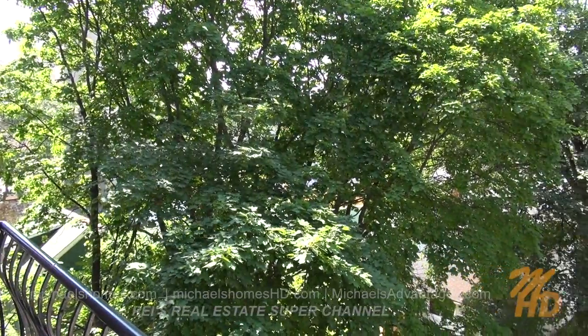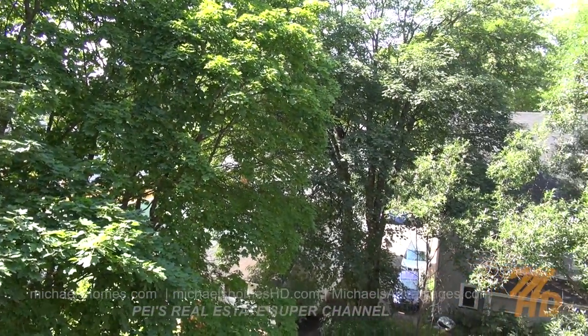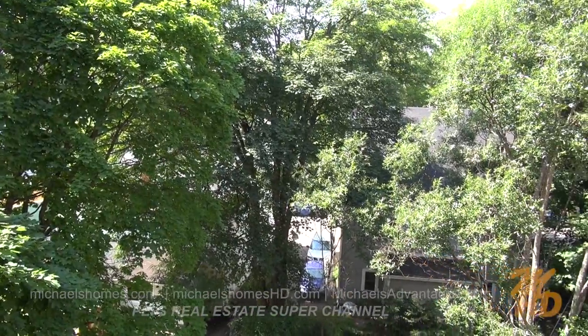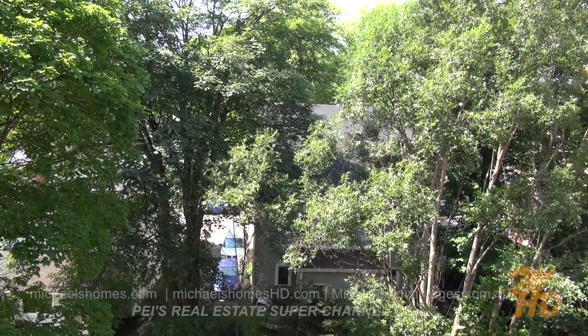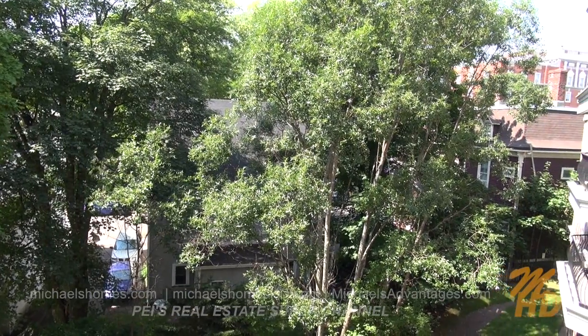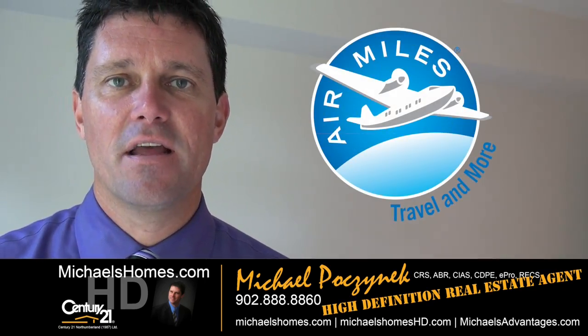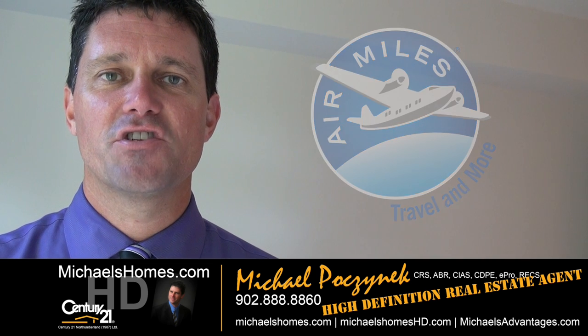Here's our backyard area, protected by mature trees. Historic, well-maintained homes. And just coming up there in the corner, we can see the Charlottetown Hotel just peeking through there. That concludes my coverage on Unit 307 at the Northumberland in downtown Charlottetown.